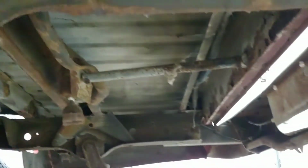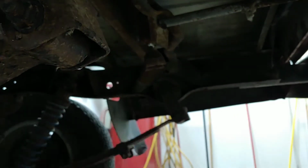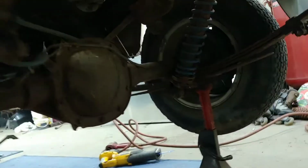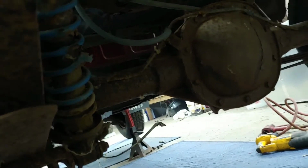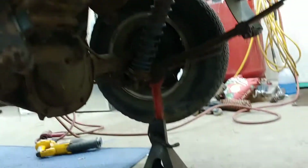Even has the spare and it works. The little, it still works. It's just, look at the bottom. There ain't much of nothing. Even these brake lines, they look bad, but time will tell. I don't know. I haven't got to that point yet, but I've dealt with a lot worse.